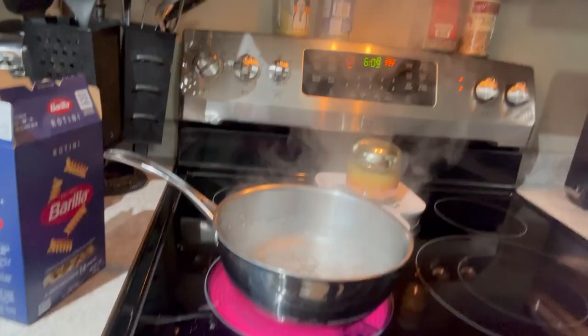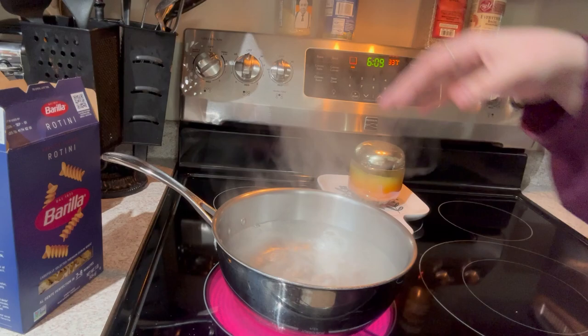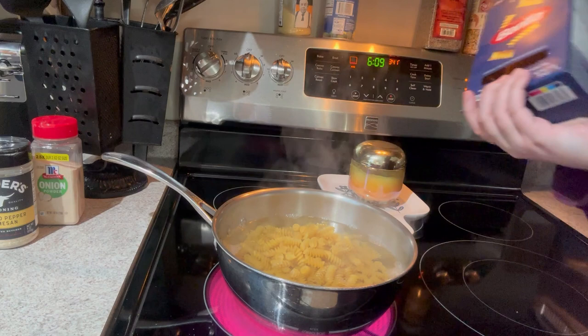Switching back over here, it looks like this is boiling. I just want to update the oven to 375. So that'll preheat to 375. I'm going to put my pasta in. Ow, the box is hot. I'm going to do the whole box because again, if there's extra, my girlfriend can bring it to work tomorrow.